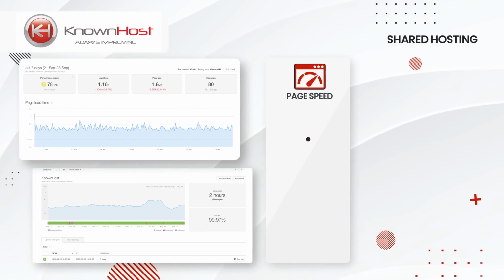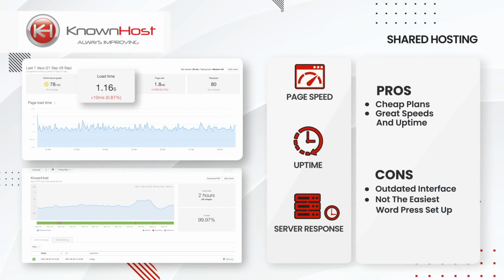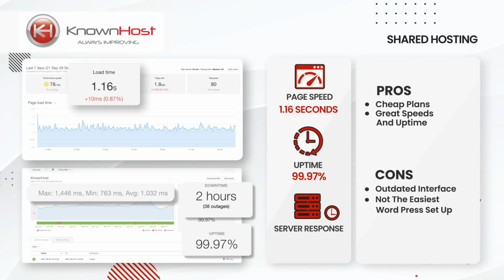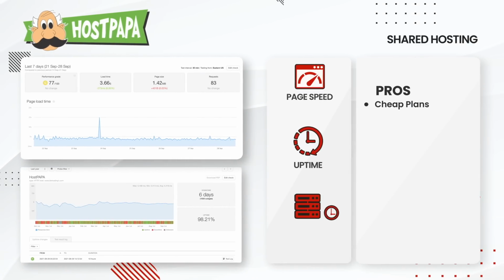Next up is another really underrated web host, KnownHost. KnownHost websites on average load at around 1.16 seconds with 99.97% annual uptime. Just one thing, their backend seemed a little outdated, but they have always seemed to be a very legit web host.